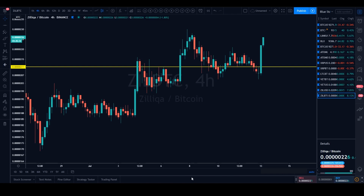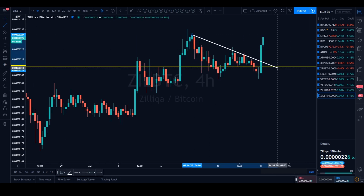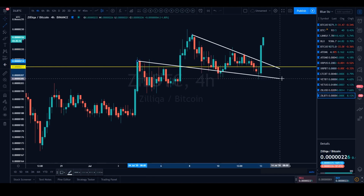Okay, we'll be covering both pairs, ZIL BTC as well as ZIL USDT, but I'm going to be focusing primarily on ZIL BTC because, well, look at this chart. So it has broken out, and I do believe that it is broken out of a cute little falling wedge on the 4-hour time frame. So you can see it right here.